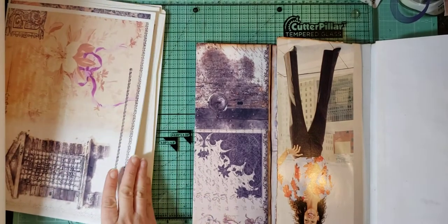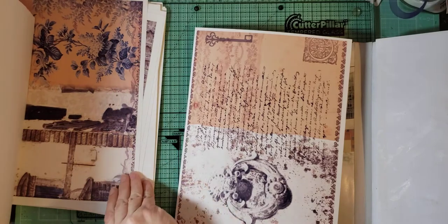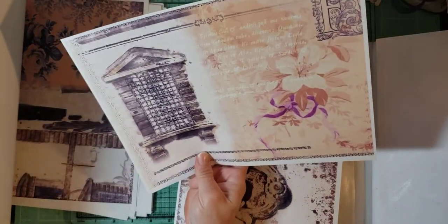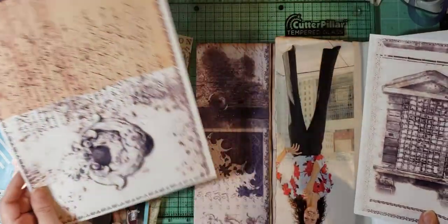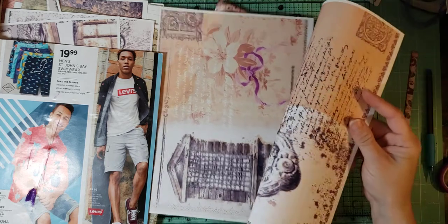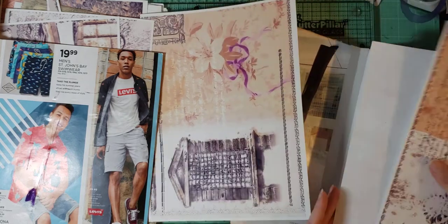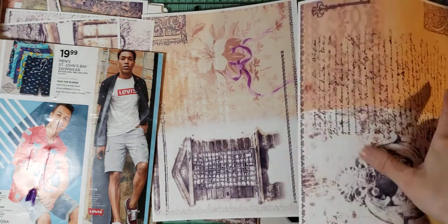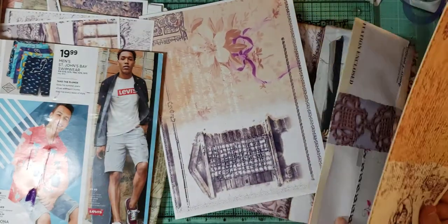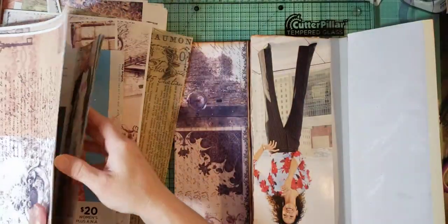What do we want to do? Oh, I love this door knocker. I like this one too with the window. Might want to do this one here, because then we could wrap it around. We're going to collage on the back, so it would go like this anyway. Yeah, let's do that there. We'll collage the back, and then we won't do that one.